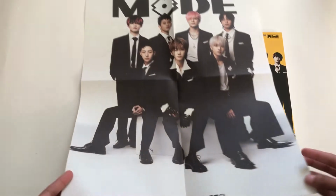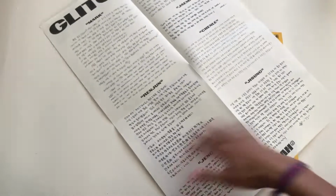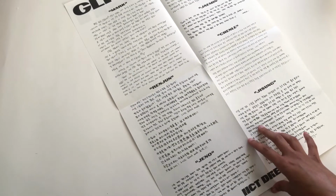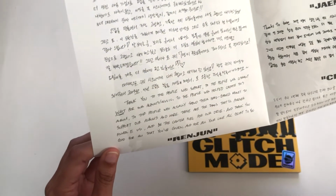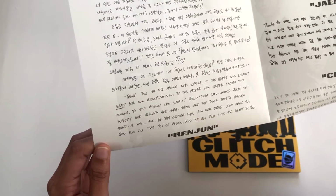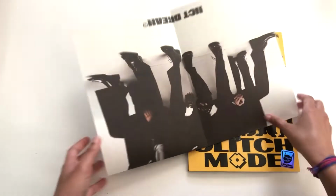This one's cute too. I wish they made this poster, like the big ones. Like this one and the other one. Looks cool. Thank you to the people who support, to the people who literally wait for our albums and music. Damn. Damn, that kinda hurt. Hit me in my feels, Mark. I shouldn't have read that. Anyways.